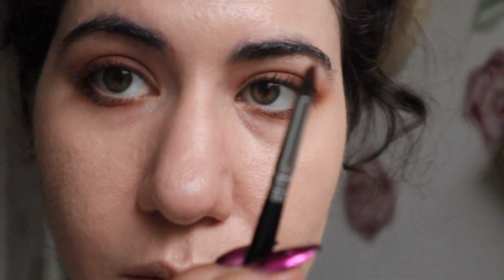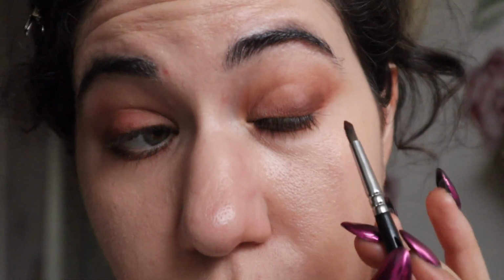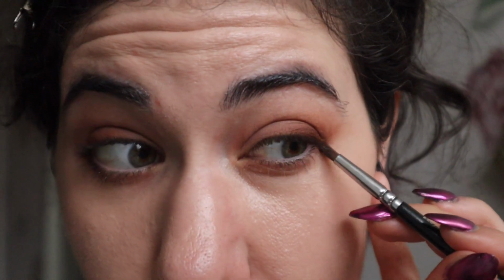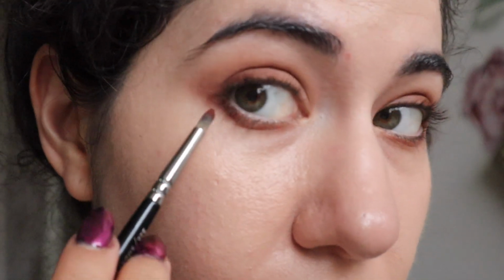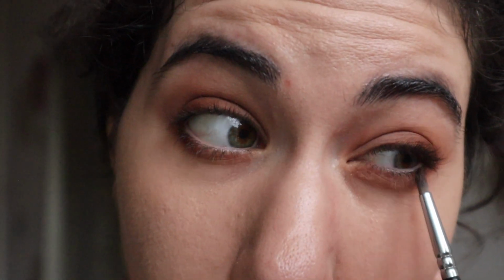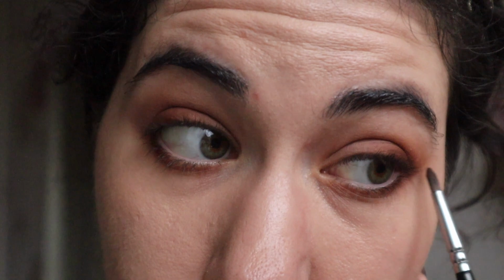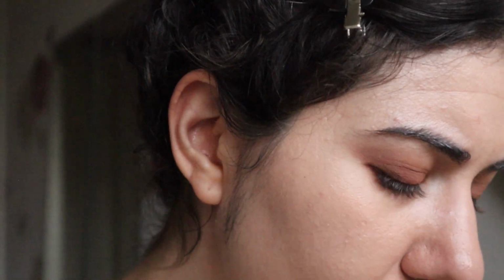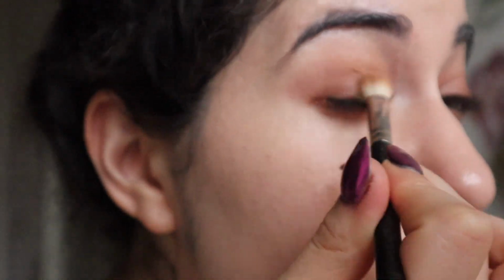Okay, I'm slowly building up that color called Bikini with this Zoeva smoky liner brush. And just keeping the bulk of the pigment close to the lash line, like here and here, not bringing it in too much, maybe a third of the way, and then going in and blending it out with that color Warm Sand.